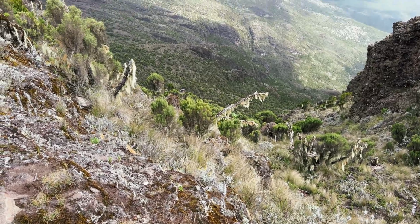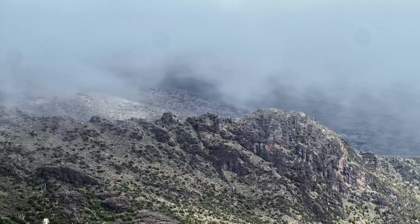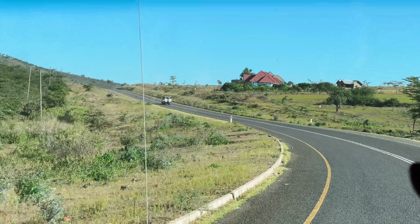The next 8 days are going to be us sharing with you what this 8-day tour amongst some of the most beautiful landscapes in the world was like.